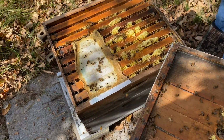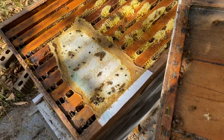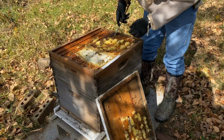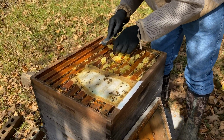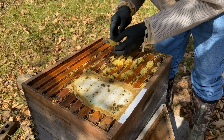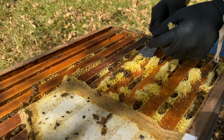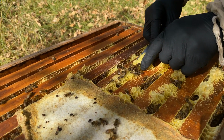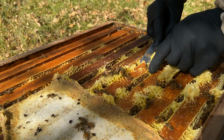Oh yeah, bees look good. They put up a lot of honey. The towel has worked. I don't want to leave a towel in here with them over winter, because it gets really, really funky. And that just goes back to trying to keep your bees healthy.